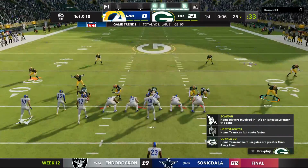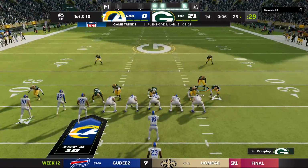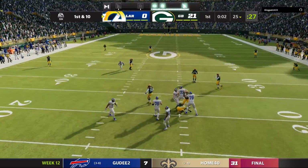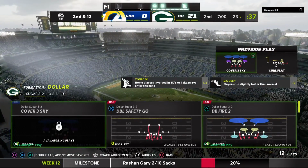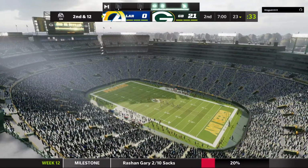Set to begin their next drive, the Rams offense at the line. And last time, decent field position through the pick 6. Obviously costly. But they can't afford to just... Under pressure, and he'll go down. They'll sack him on the final play of this first quarter. Rashawn Gary able to drop him for a loss of a couple.